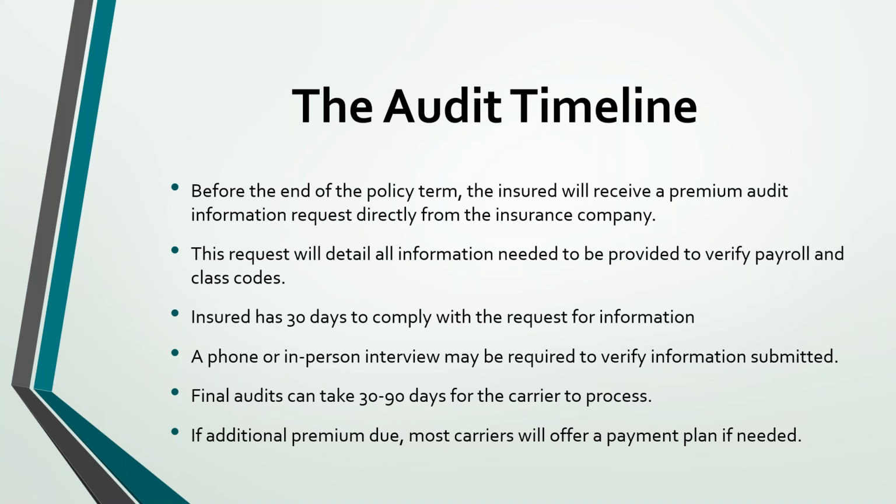The insured typically has 30 days to comply with their final audit. So a lot of the times a broker comes to me maybe a week before the due date requesting additional time for the insured to complete the audit. And unfortunately, carriers are extremely strict with the due date, so additional time wouldn't be granted. So it's important not to let this slip to the wayside.